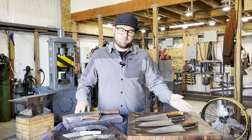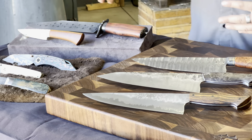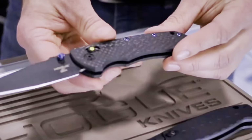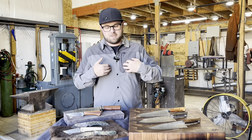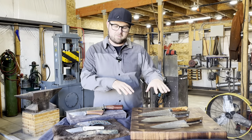So we just got back from Blade Show West. That's where I procured most of these knives that you see on the table here. It is really the opportunity for these knife makers to do a few different things. Obviously their main purpose is to sell knives, right? To meet the public, to meet collectors. But it's also an opportunity for people like me to come and buy knives, talk to my different vendors, and meet these makers face to face.